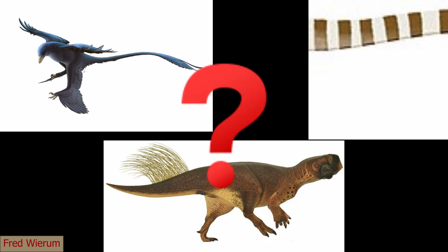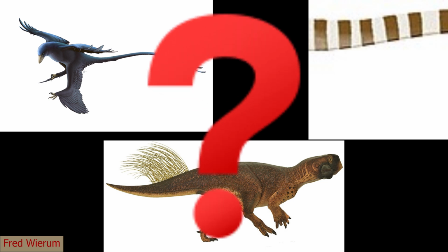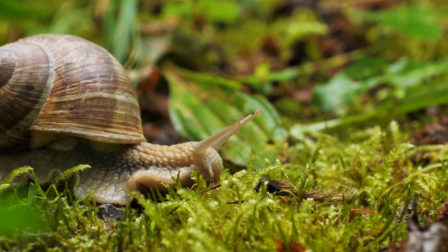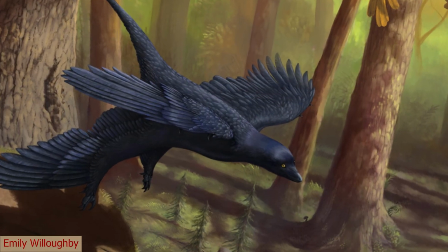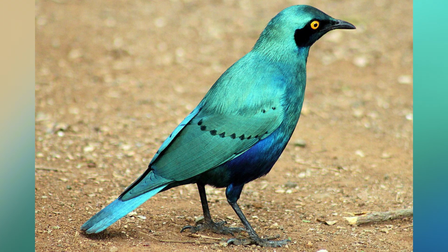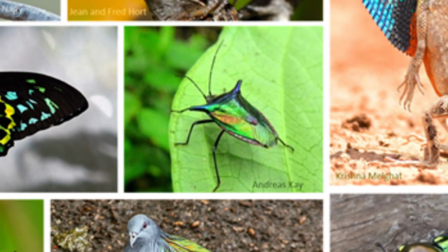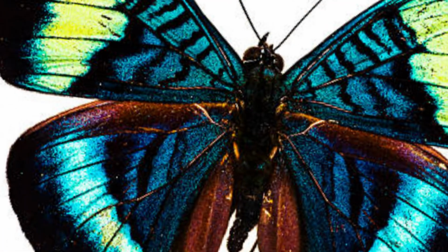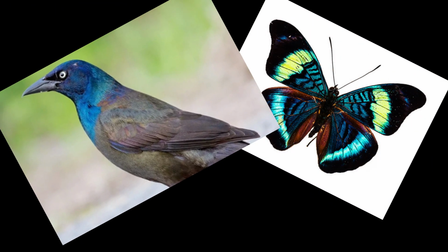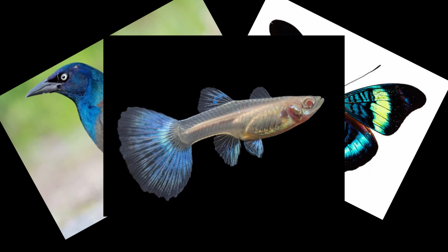But why these particular color patterns? Did these patterns just suit these specific animals? Well, as with anything nature-related, it's a lot more complicated. Take the iridescent colors of Microraptor. This coloration occurs in many modern species as well, but the reason why these species are iridescent seemingly varies between them, with it playing a role in mate choice in butterflies, an indicator of age in birds, and species recognition in guppies. So yeah, it's not a clear picture.